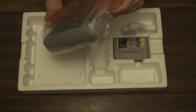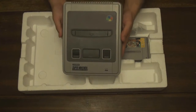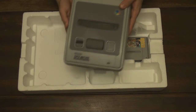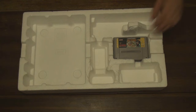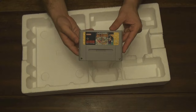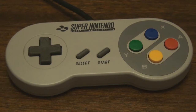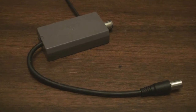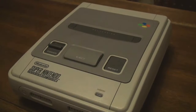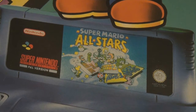And here's the Super Nintendo console itself. This is the PAL version, which actually looks a lot different to the NTSC model. And last but not least, the game. Again, PAL version, looks a lot different to the NTSC version. And I'll just go over it all once more. So we have the instructions, one high-tech controller, the RF unit, AC adapter, the console itself, and the game, which oddly enough looks different to the one pictured on the box.